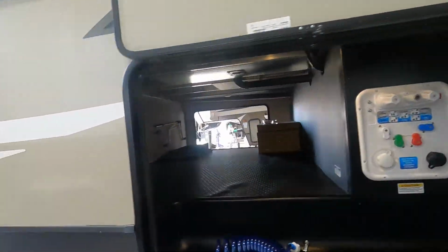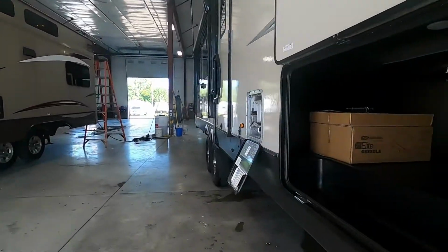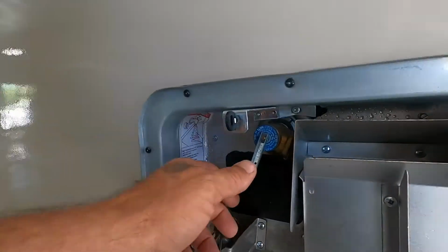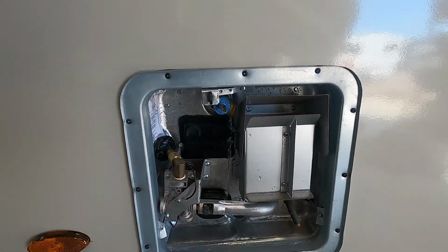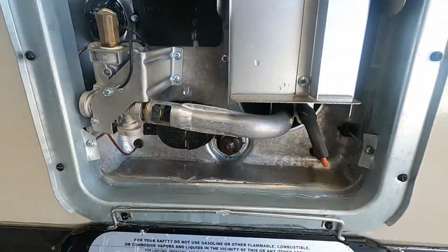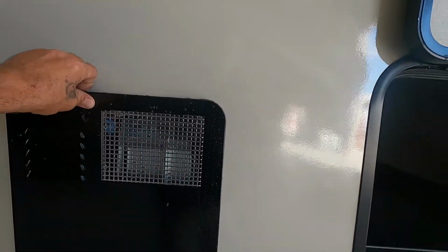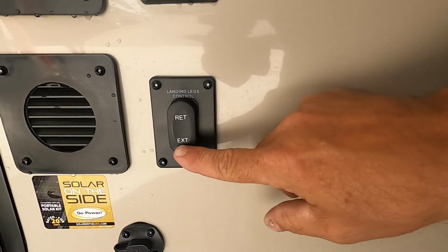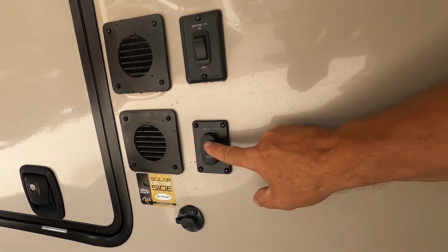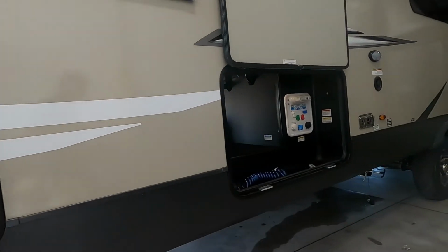Lastly, we're going to come around to our hot water heater again. We're going to lift up on this pressure release valve. That's going to dump the remainder of the hot water out of there. Once that's done, you can go ahead and pull your drain plug. Come up front here. Use your landing leg control to extend to get your hitch up underneath here. Bring them back down to get it on. Hook up your hitch and head on up to the dump station.